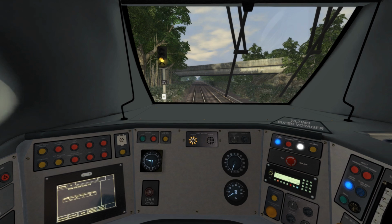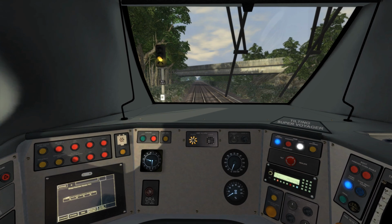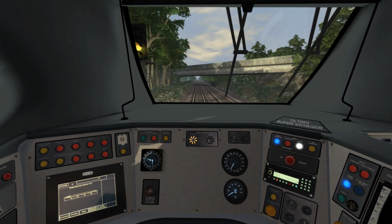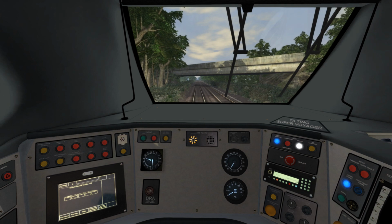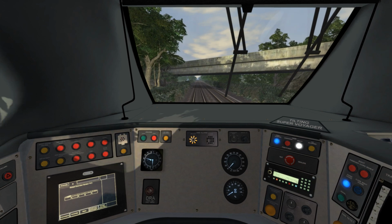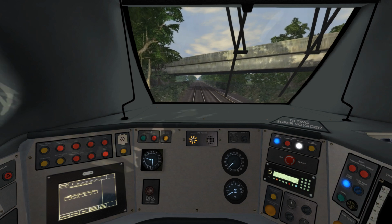So the signal has now just jumped to a single yellow, so I'm going to get the train moving and head towards Worle Station. The next signal, I believe, is just the other side of the station at Worle. And then as soon as the train has cleared that signal section and crossed onto the other track, the signals should then jump to green.